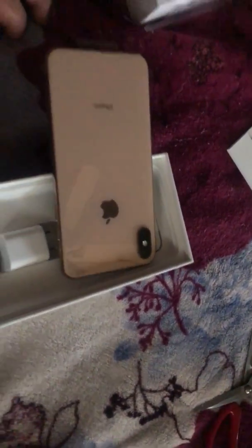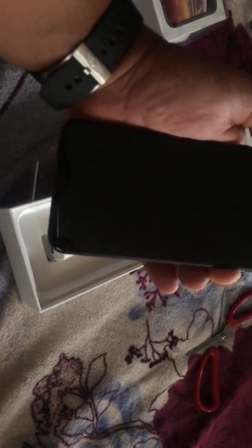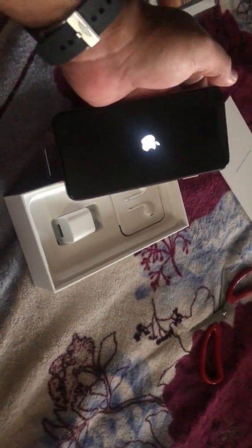Look at this monster. Look at the golden back, y'all. Y'all see it. Oh, look at it coming on.